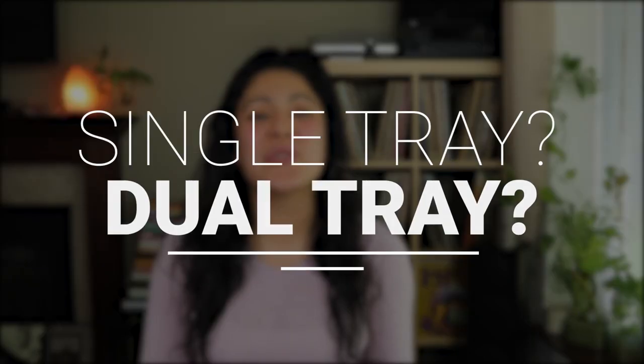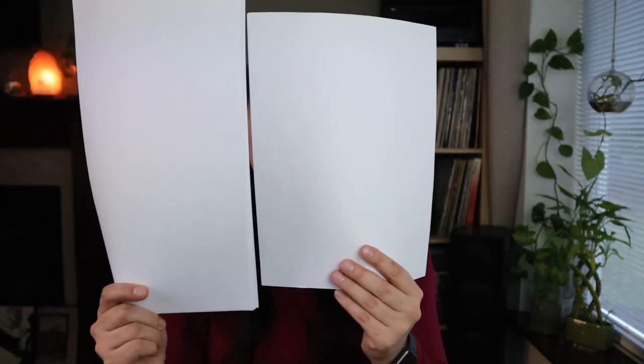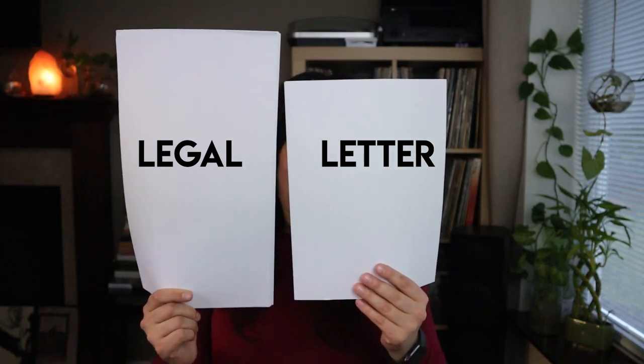Number 3, single tray or dual tray. Loan packages usually have both letter and legal size paper, so ideally your printer should have dual trays to hold both sizes of paper. But I know how crazy the prices of printers have been lately, and for that reason, I've been using a single tray printer, and you can too if a dual tray printer is not in your budget yet.